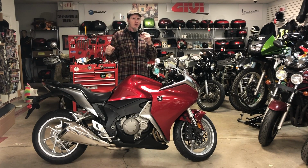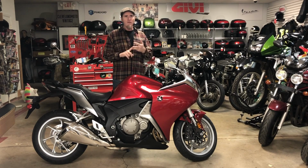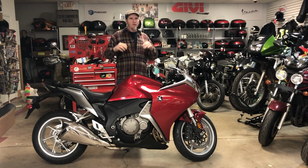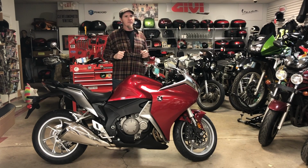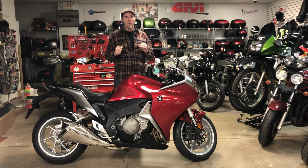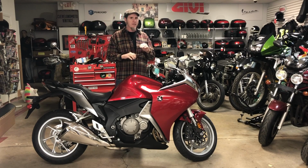Now, a little bit about the stats. We have 1,237 cc's, give or take. So, you know, they're rounding down. It's a 1,200 cc motorcycle. We've got 145 horsepower. That's pretty cool. And we've got 81 foot-pounds of torque at as low as 3,000 RPM.